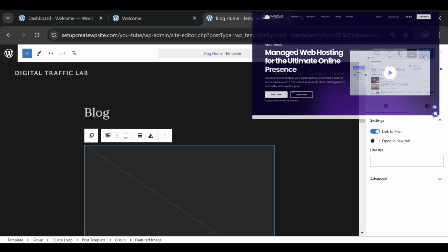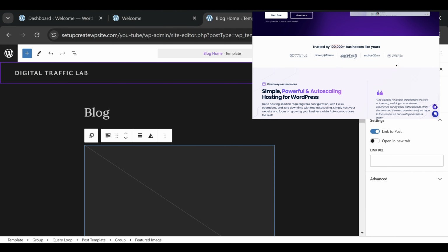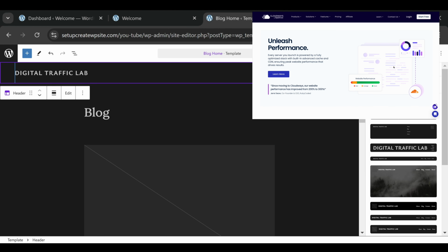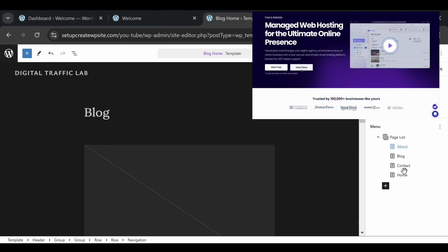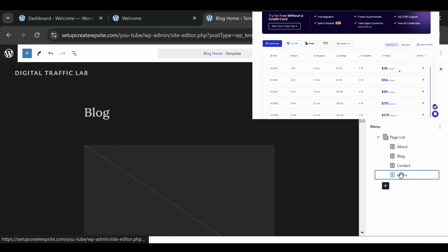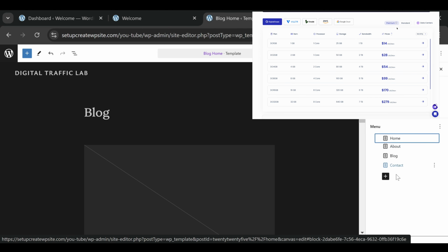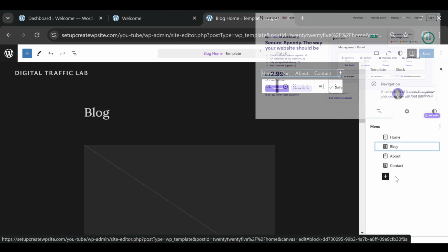Then there's Cloudways. This one's a bit different from traditional hosting. Instead of renting space on a server like with Bluehost, Cloudways lets you choose from different cloud hosting providers, like Google Cloud or Amazon Web Services. If that sounds complicated, don't worry, it's actually pretty simple because Cloudways manages the setup for you. The big benefit here is scalability. If your website grows and gets more traffic, Cloudways can handle it without slowing down your site. This is a great option for people who plan to scale their websites over time and don't want to be stuck with limited resources.